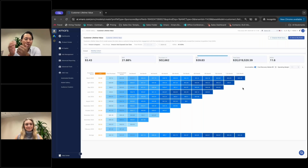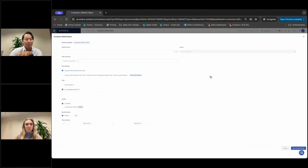And again, these are the analyses that only AMC opens up, right? Like with this data and with AMC, that's kind of where the AMC reporting analytics shine, being able to run analysis on these campaigns that you just weren't able to do before without AMC. And so that was a very indicative example of why these models are so powerful.